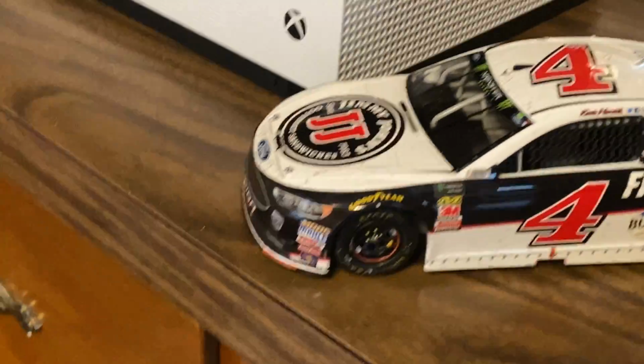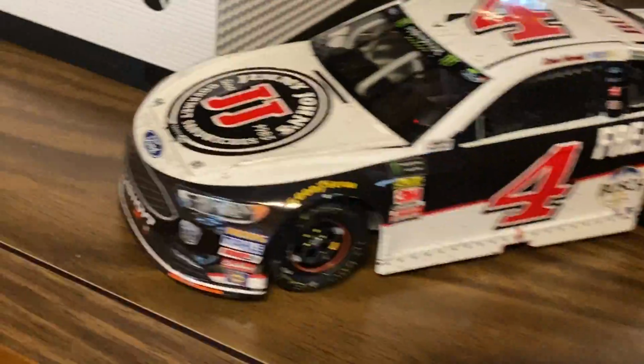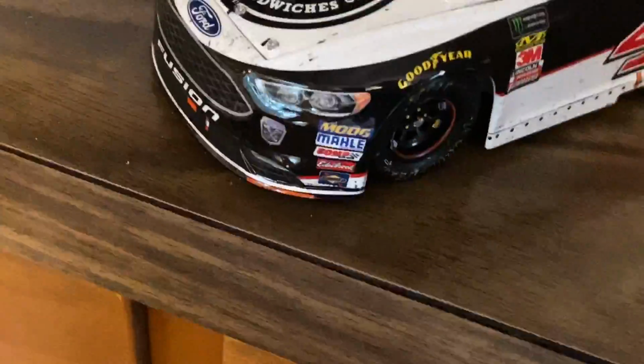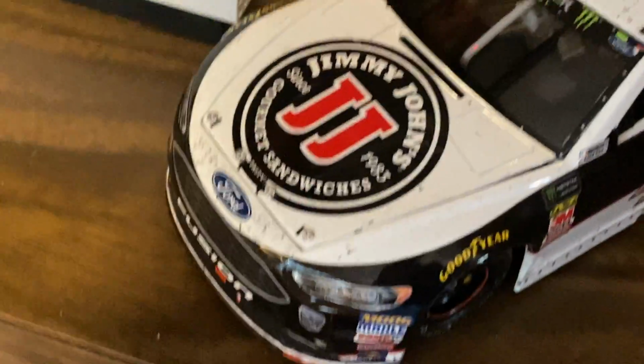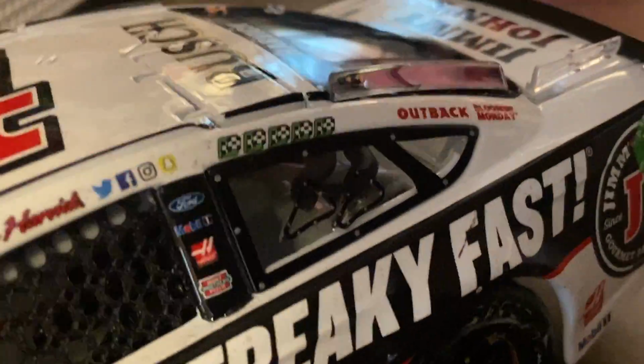But we're going to get into this car. It's a very clean race win car, as you can see. Being a lot of white, it's going to stand out for you guys, and you can see a lot of tire buildup on the hood there. Let me turn this around for a minute here.